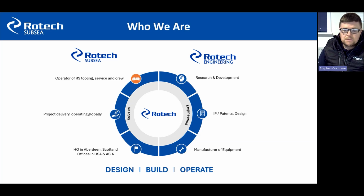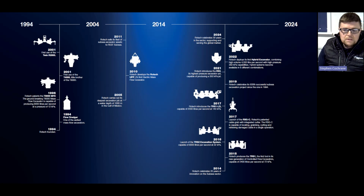So Rotech Subsea provide the tooling, the service, and personnel to operate projects globally. Headquartered in Aberdeen, we have a business in operation in Taiwan, and we have a business in operation in America. We've been building, designing and operating systems since 1994, right through to today, constantly evolving the technology. As I say, we build and design these systems, and we've built and operated tools and tailored systems for different applications.